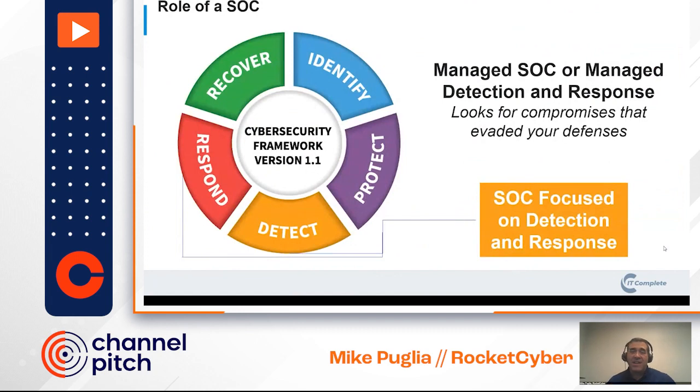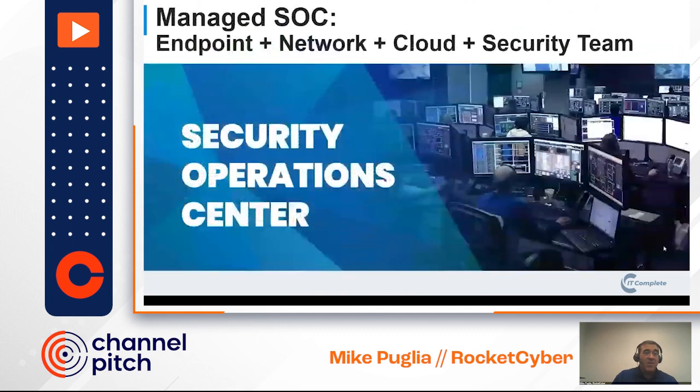What is a managed SOC? Cutting through all the marketing stuff, it exists for one reason and one reason alone. It looks for compromises that invaded your defenses. They are solely there to stop a small problem from becoming a really big one. How do we define a managed SOC, or MDR, or XDR, or ABC? It's four things. You're monitoring the endpoint, you're monitoring the network, you're monitoring the cloud, and you have a team of security analysts doing all the hunting behind the scenes.